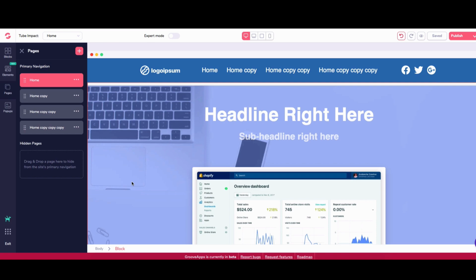So GroovePages is going to have all of the things that you're going to get inside of ClickFunnels, Kartra, all of those, okay? And most of that's going to be coming out this year. The first update launch is April. I think the next one's July. And by the end of this year, this is going to be pretty much ready to go, with everything.